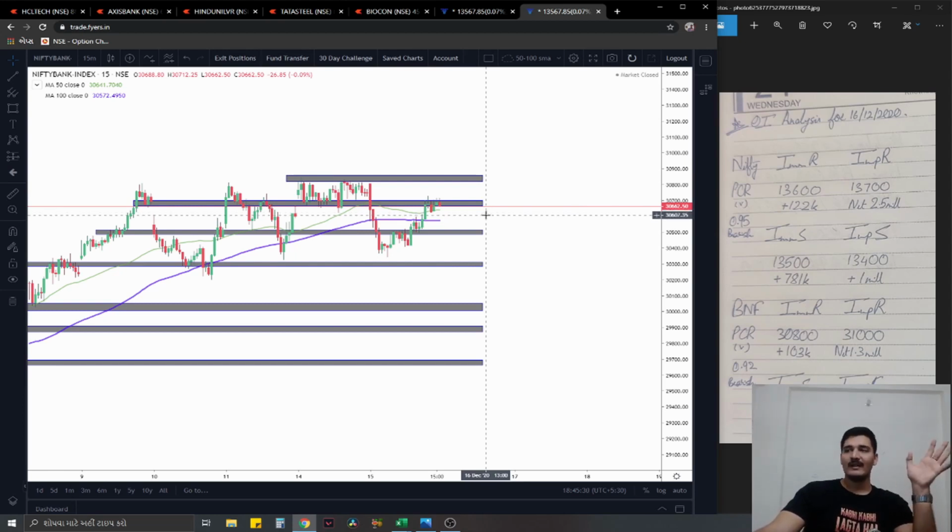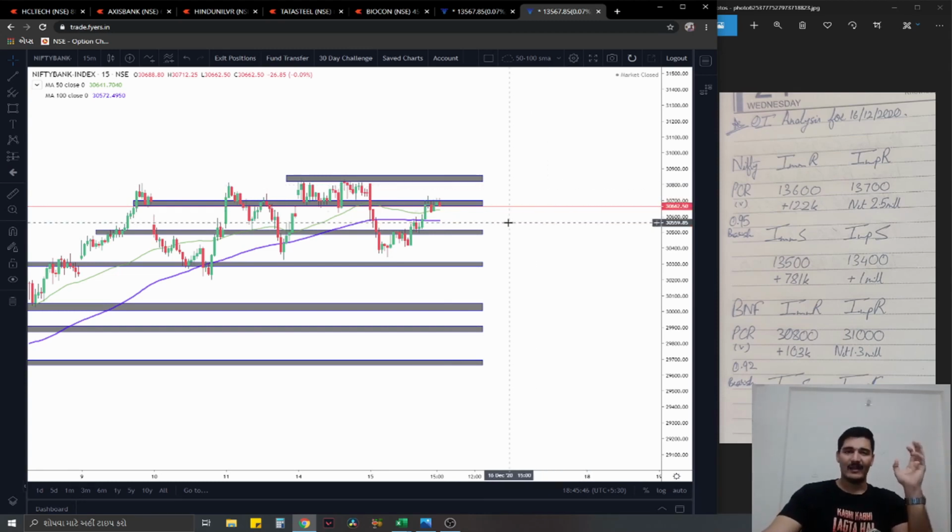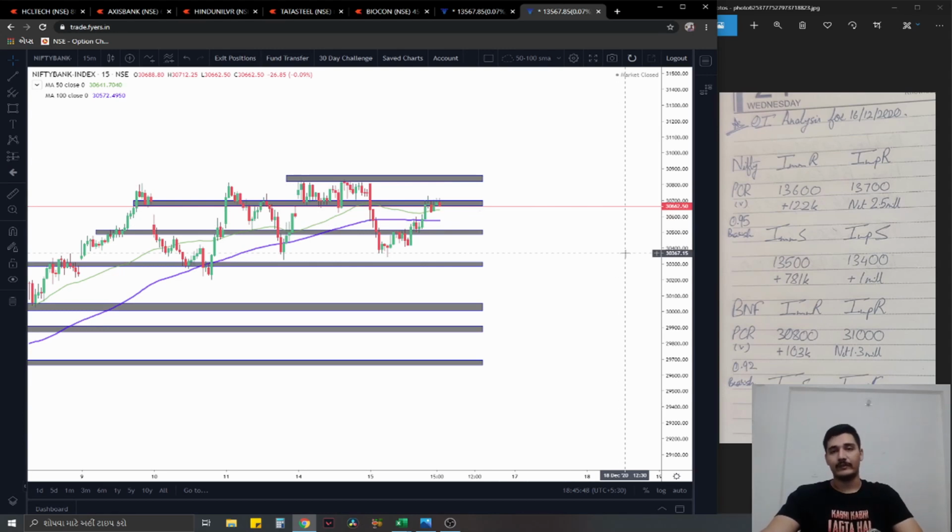Now, the option writing is a bit more balanced here. But when you talk about the PCR of volume, that is again at 0.9, which is moderately bearish. So let's see what happens tomorrow on Bank Nifty. It's a bit of wait and watch for both the indices. Wait for the first 30 to 45 minutes, develop a sense of direction, develop a bias, and then take a strong, confident trade in that direction.